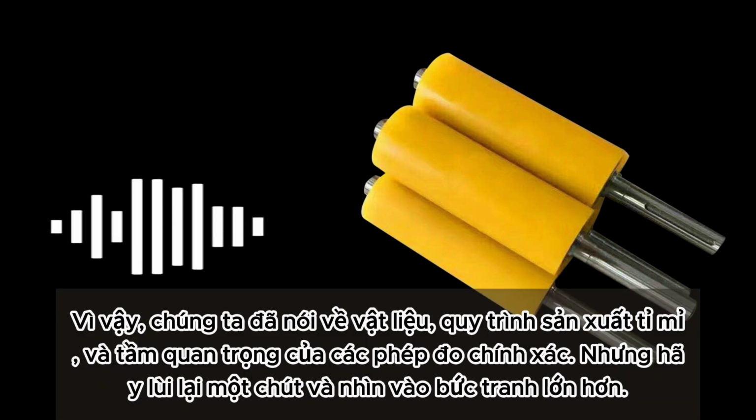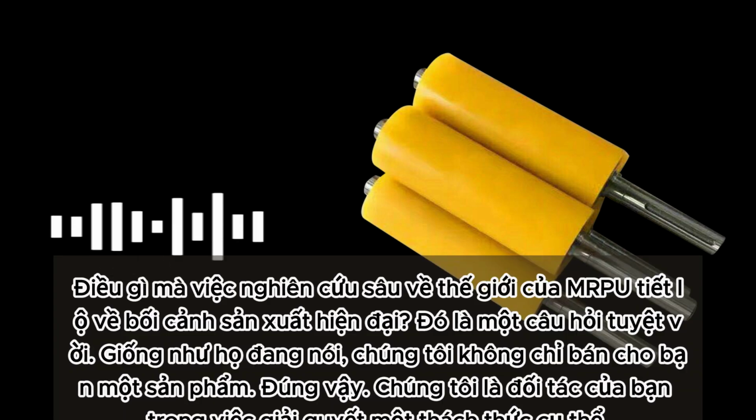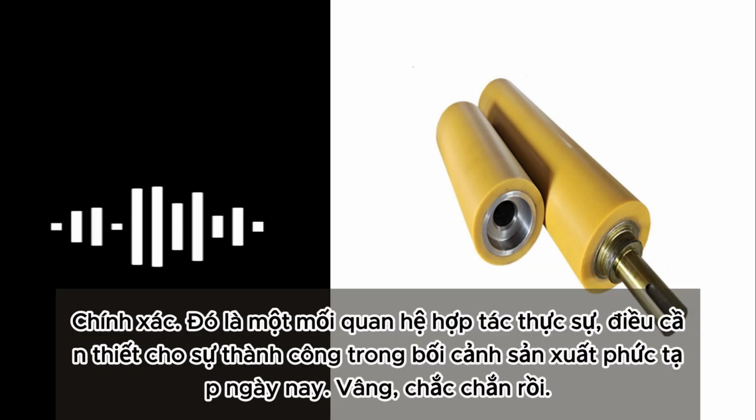Exactly. So we've talked about materials, the meticulous manufacturing process, and the importance of precise measurements. But let's pull back for a moment and look at the bigger picture. What does this deep dive into MRPU's world reveal about the modern manufacturing landscape? That's a great question. It's like they're saying, we're not just selling you a product. We're your partners in solving a specific challenge. Exactly. It's a true partnership, which is essential for success in today's complex manufacturing landscape.